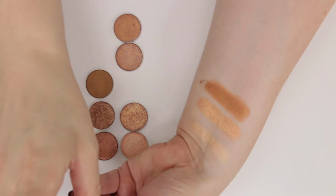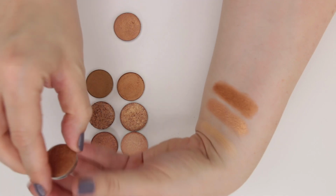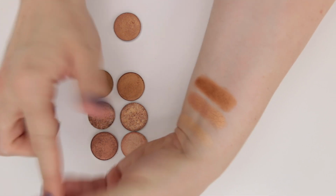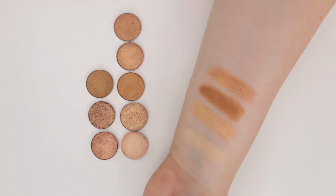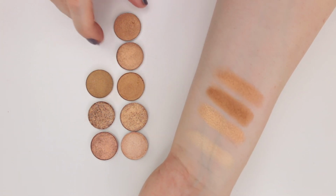Nice golden bronze. I feel like I have quite a few of these shades though, so let's see. This is one from Ofra that's unnamed, so I don't even know. I think this was, like I said, limited edition sort of run. Not a bad shade. Kind of the less foiled cousin to the ColourPop one.